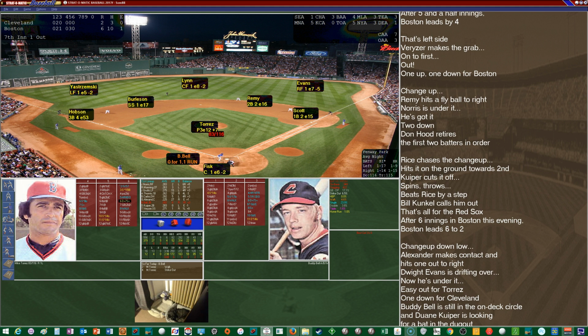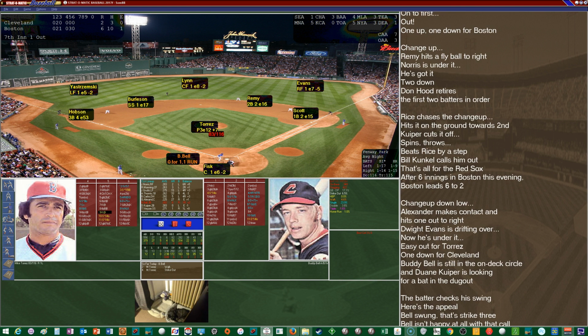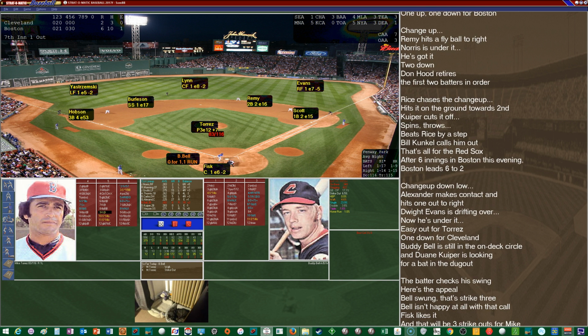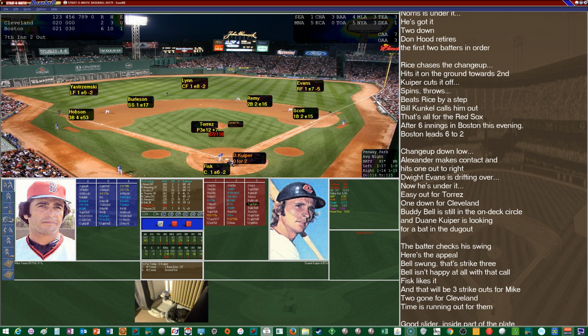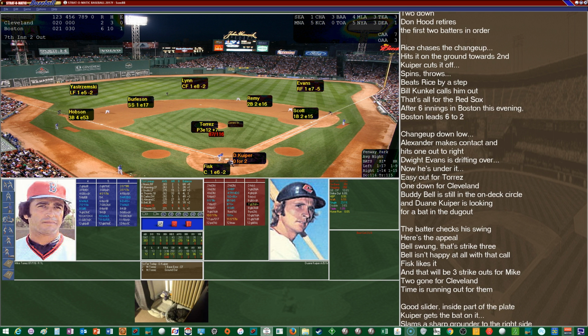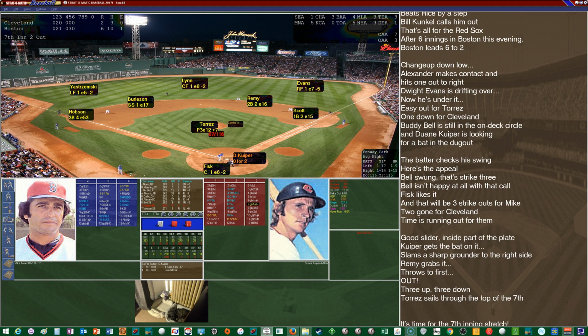So Buddy Bell up now. He's 0 for 1 with a walk. And strike 3. Let's call him third strike. Bell's not happy with that one, so Torrez gets his 3rd K of the day. We have Kuiper. Kuiper reached on an error in the 2nd. And grounded out in the 4th. And he'll ground out again to Remy this time. And Cleveland goes in order. Let's check out the trivia question now.